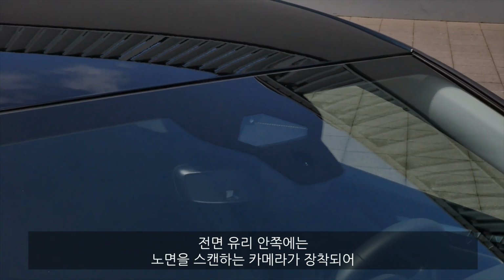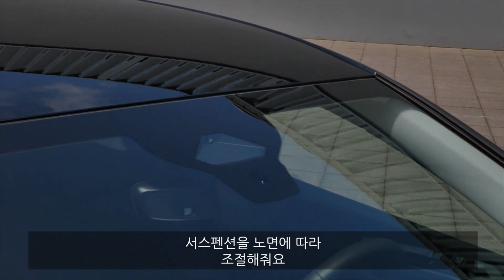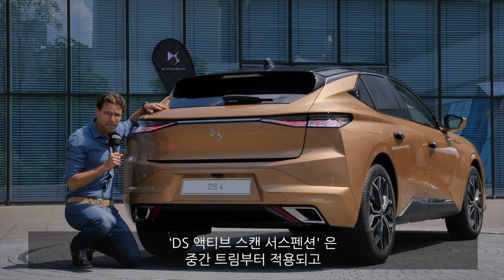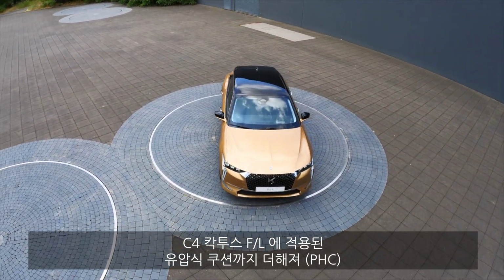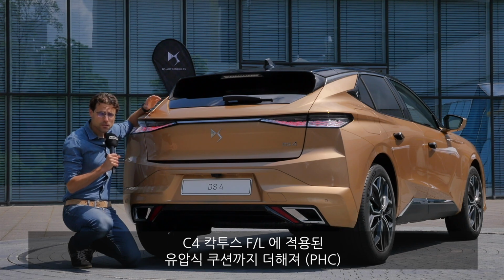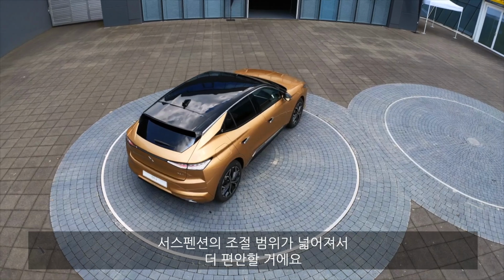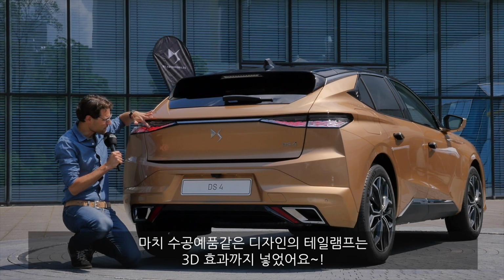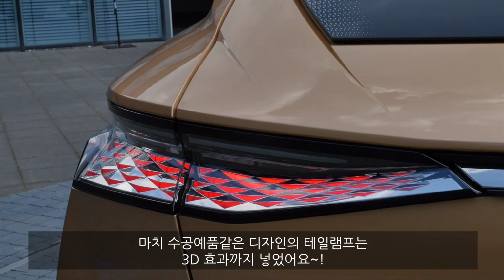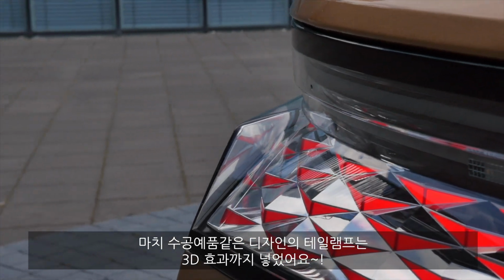And what you could see there in the front is a camera that scans the road ahead and then adapts the suspension accordingly. That is called DS Active Scan Suspension, and it comes from mid-trim levels and is also combined now with hydraulic cushions, so a more progressive damping setup that was introduced formerly with the C4 Cactus facelift, so even more comfort available there. Very interesting. Then the rear design here, spectacular with these handcrafted design tail lamps and a sculptural design also with three-dimensional effects.